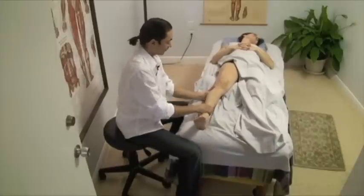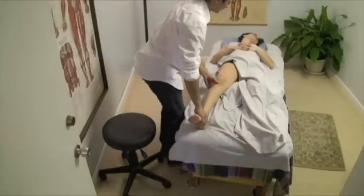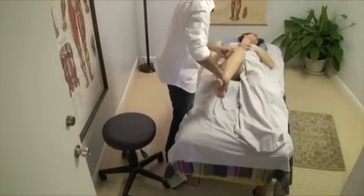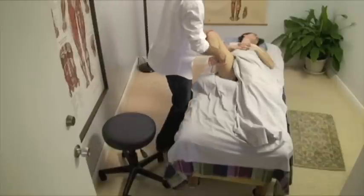So it's very important that people recognize that when they're working on this, it's not just the L4 and 5 injury that we are looking after. We are looking after the entire body and all the side effects that happen along with that injury.